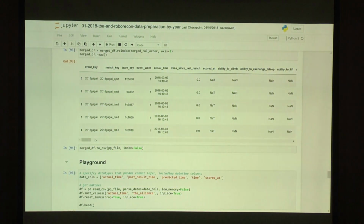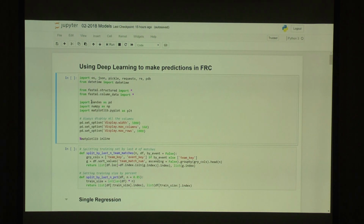Okay, actually, I gotta hurry up here. All right, so I'll quickly go over, really in depth, how easy it is to basically run a deep learning algorithm on your data just on one stat, and then I'll quickly go over what it looks like to predict all 6 of those robot ability stats too.